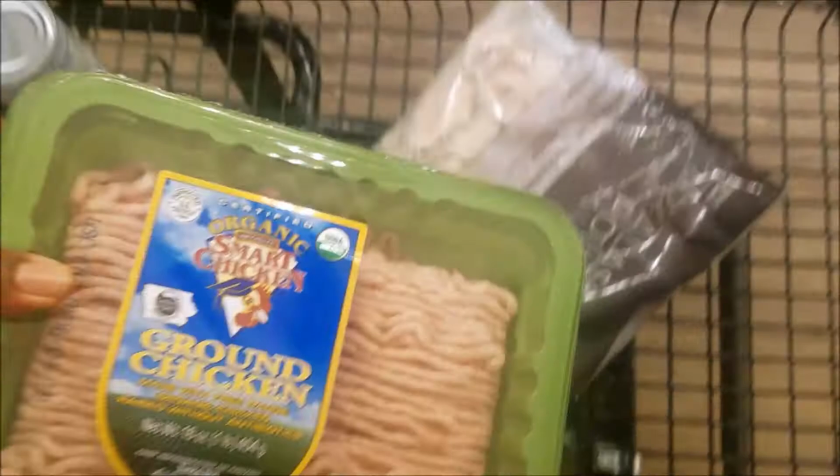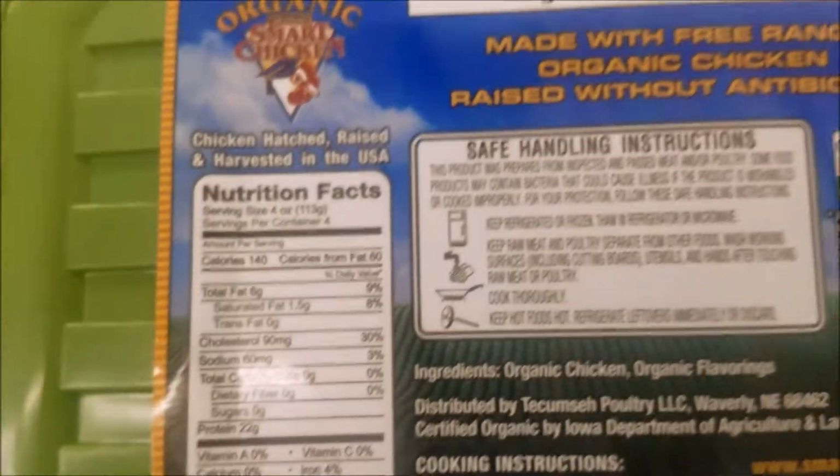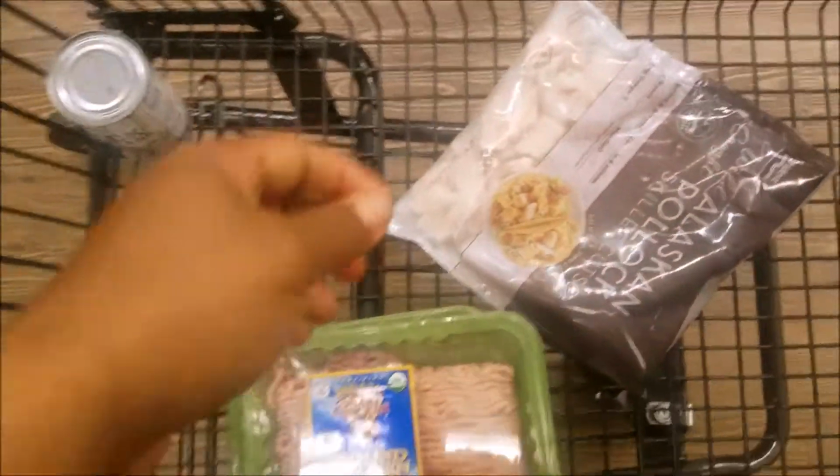Chicken. Make graduation parties easy with big savings in the service deli right now. Medium sandwich catering bundles are only $80. You get two assorted sandwiches.